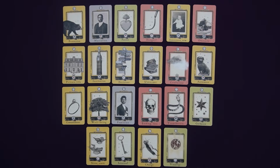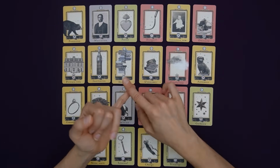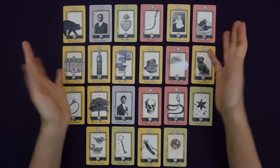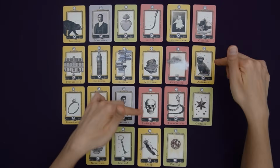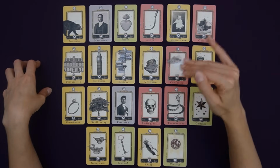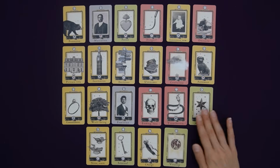So again, this challenging factor, this challenging element, whether it is a problem or an issue between the two of you, or something external to the relationship, or a third party trying to interfere with the relationship, this is cut out and there is healing and a positive resolution. I think the message is clear.